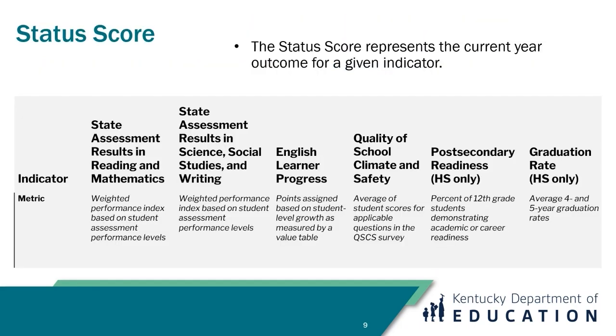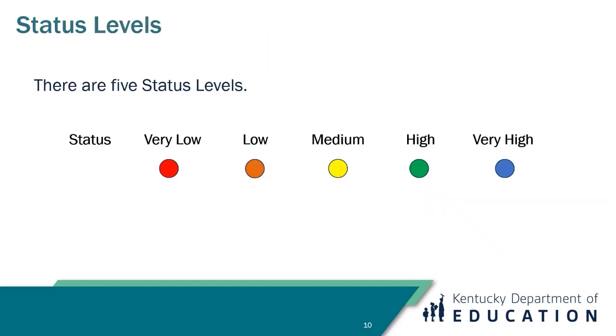The status score represents the current year outcome for a given indicator. It is calculated according to the metric described in the table displayed. There are 5 status levels ranging from very low to very high for the current year. Color ratings will include 5 performance levels from highest to lowest. Performance of schools will be reported by levels, elementary, middle, and high as applicable. Color ratings for each indicator will be used to communicate performance of schools, with red being the lowest and blue being the highest.